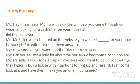I'm going to download this as a PDF, these slides, and I'm going to upload it to the file section in Real Estate Agents That Really Work. So this is what my phone script looks like. Hey, this is Jason Morris with eXp Realty. I saw you came through our website looking for a cash offer on your home at whatever the address is, blank. We'll use 123 Main Street. So, hey, this is Jason Morris with eXp Realty. I saw you came through our website looking for a cash offer on your house at 123 Main Street. And I'll let them answer.